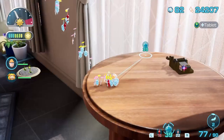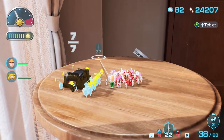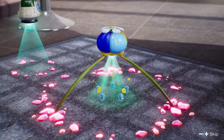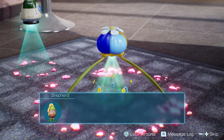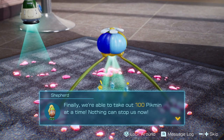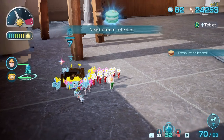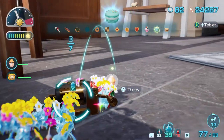And now I can go up here. My Pikmin did come with me, even though it looked like they wouldn't be able to. Ooh, what song is it? What song? Finally, we're able to take out 100 Pikmin at a time. Nothing can stop us now. Okay, wait. Oh, wait, no, restart the song. Restart the song. Come on.